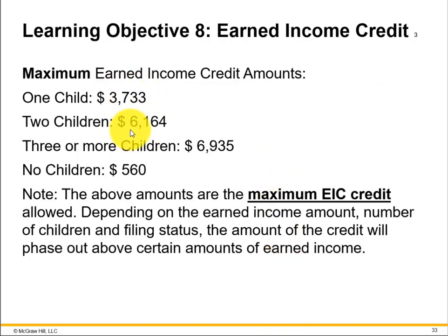So this is the maximum amount you can get. Okay, if you have 1 child, 3733; 2 children, 61; 3 or more, 6935; and no children, 560. Then of course it phases out, and that changes based on your filing status and source, but that's the maximum you could receive.